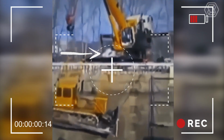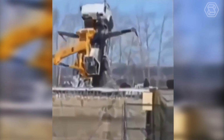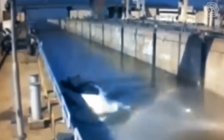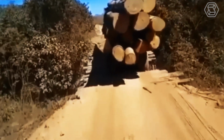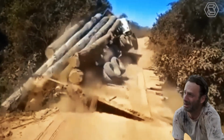That's what happens when the load is so overpowering the vehicle. It was lucky that the driver managed to get out of the cab at the last moment. For this kind of operation, you need better cables. The driver must have relied very heavily on luck. Otherwise, there's no way to explain why he chose this route.